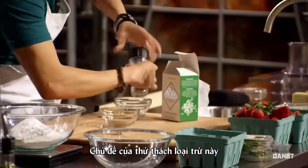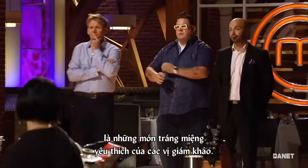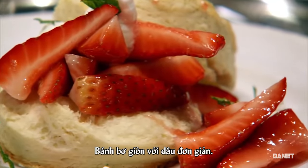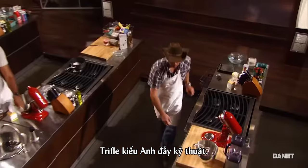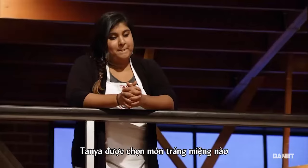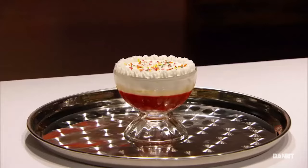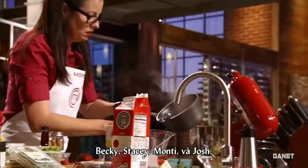The theme of this elimination challenge is the judges' favorite desserts. Complex tiramisu. Simple strawberry shortcake. Technical British trifle. For winning the mystery box, Tanya got to pick which dessert each home cook would have to make. So trifle. Becky, Stacey, Monty, and Josh.